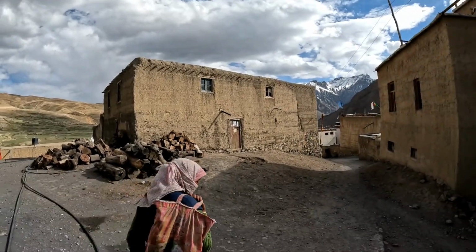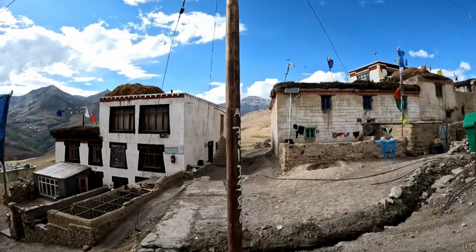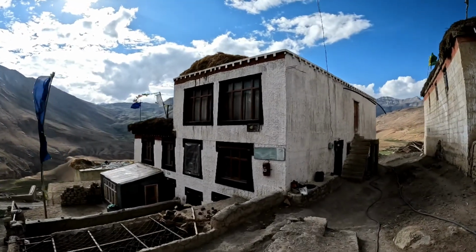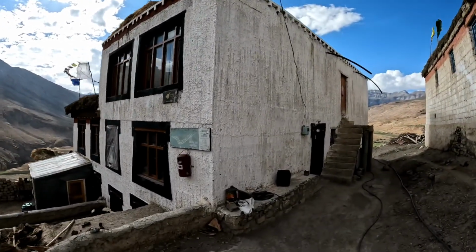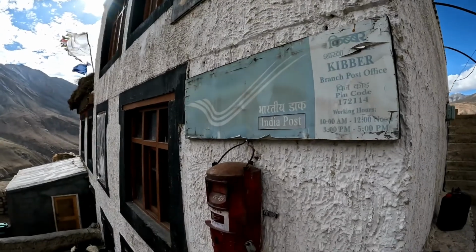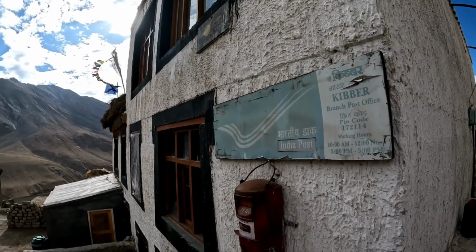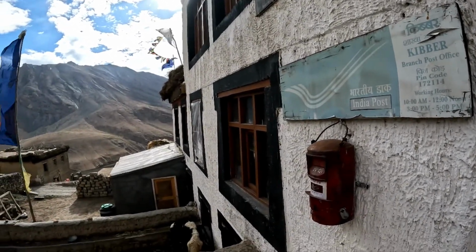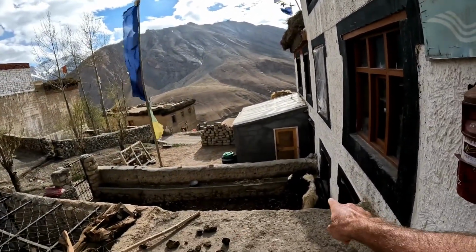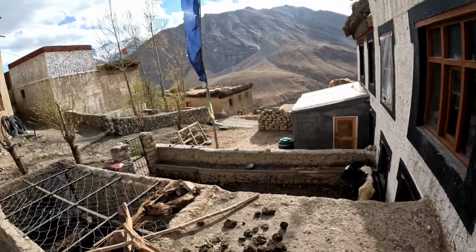Hello. Hey. Another post box. Is this the second highest post box in the world? Nobody's posing in front of it. The Kibber post office. Here we go. There's nobody here. We're at 4,170, and I think the highest one was at 4.5 or something. So yeah, it doesn't quite get there, but here's another cow yak. I think it's a yak.